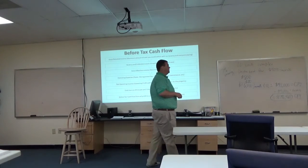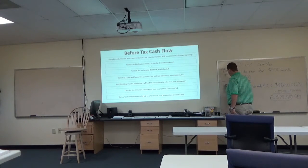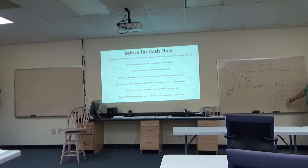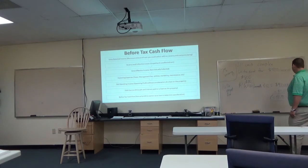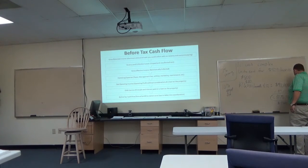So if I just built off this same little example we got working here and I said we had a 10% management fee, 10% of what? 178,560. Does that make sense for everybody? The management fee is going to be a percentage of that gross effective income. So that's 17,856, right? So 17,856 is our management fee annually.